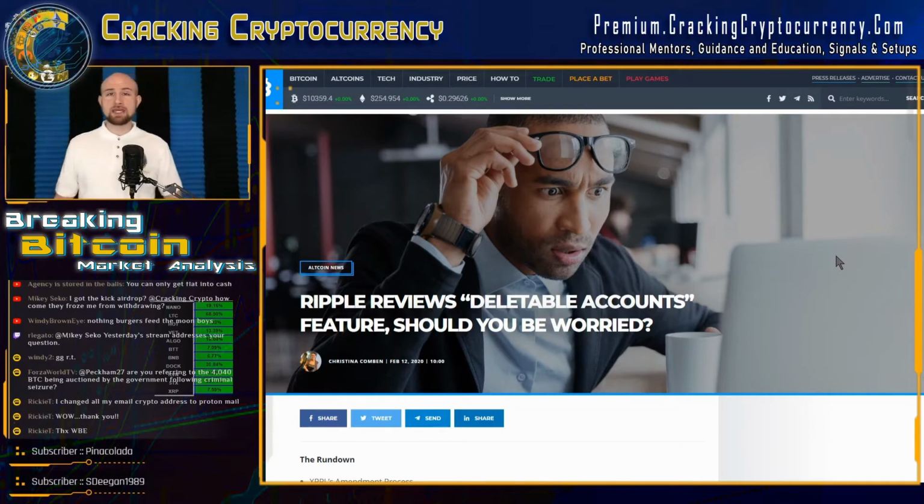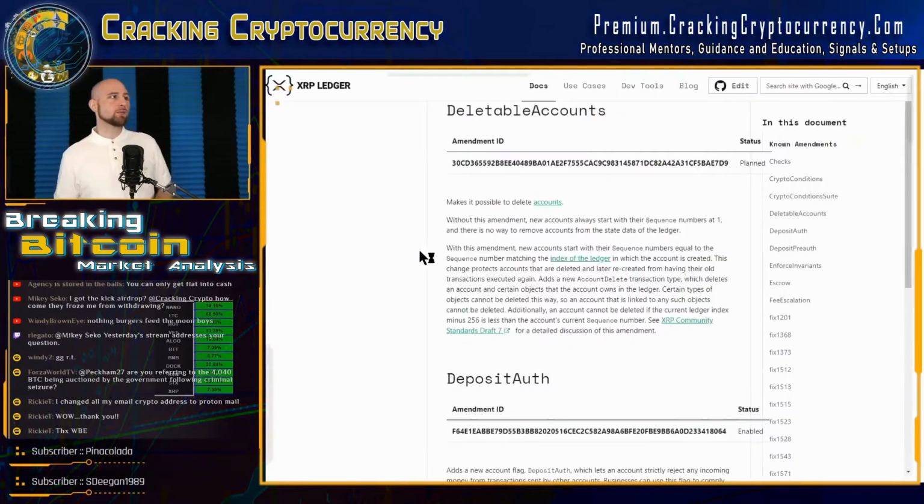Now, before laying out the case for deletable accounts, Ripple CTO David Schwartz explained how XRP undergoes upgrades and integrates new features into its ledger. And according to Schwartz, XRP was designed to be robust, stable, and decentralized. And like all blockchains, its developers continually make improvements, and the network has its governance model to push changes through. There we go. So here's the amendment ID from the XRP ledger, xrpl.org.